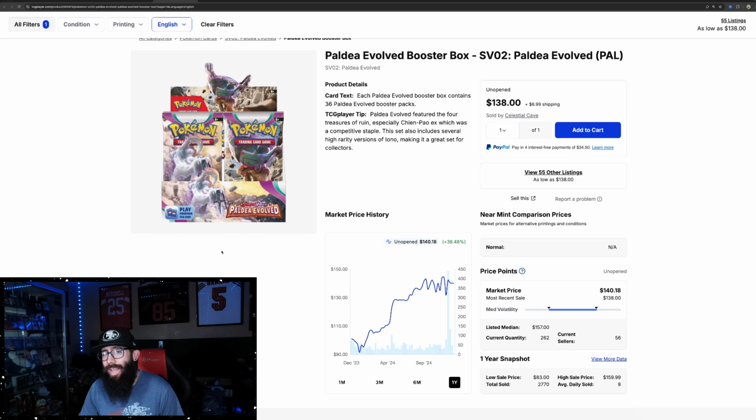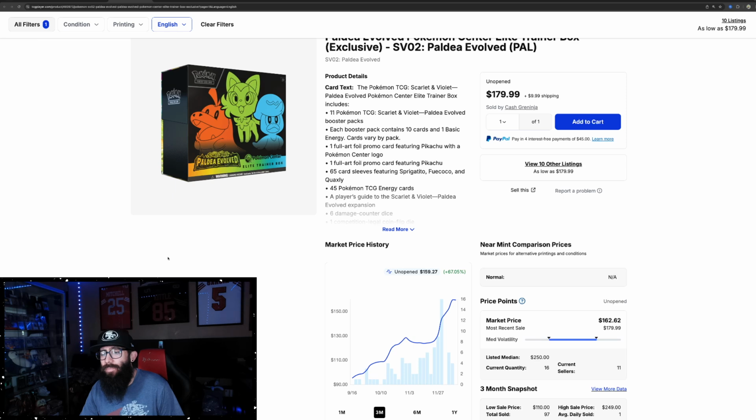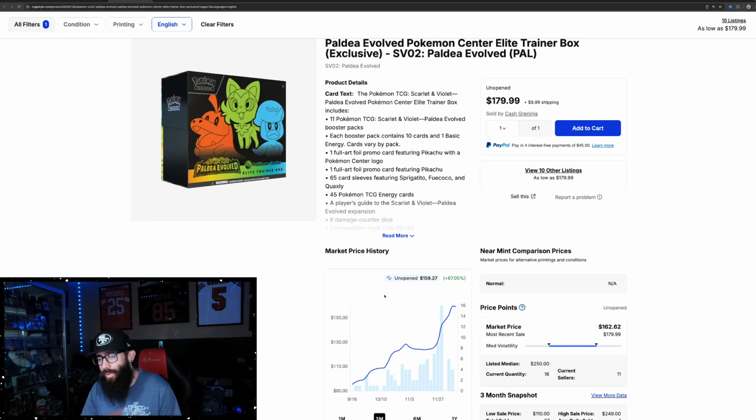So, yeah. Let me know in the comments what you guys think about this Pokemon Center ETB surpassing that booster box already. I mean, I get the limited, the stamped on there and stuff, but it just seemed like it happened real quick. And for these boxes, this little 3-day window right here, the 28th, 29th, and 30th of November, that's when the most sales were. So, yeah, not a lot of these out there.